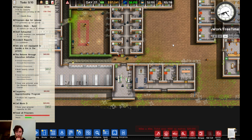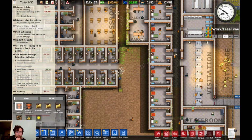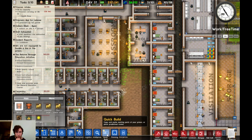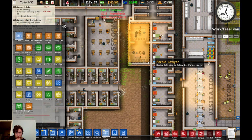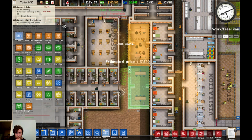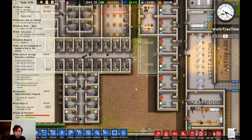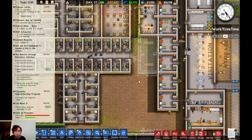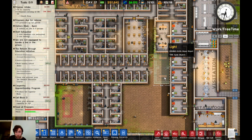So that's okay. Right, let's build ourselves. I'm going to run eight paroles a day, you know. We're going to clone this. I'm going to chuck it there. Yeah, I'm just going to clone that. We're going to run eight paroles a day. I'll build another CCTV in there as well. That'll be helpful. And we'll deploy another couple of guards.